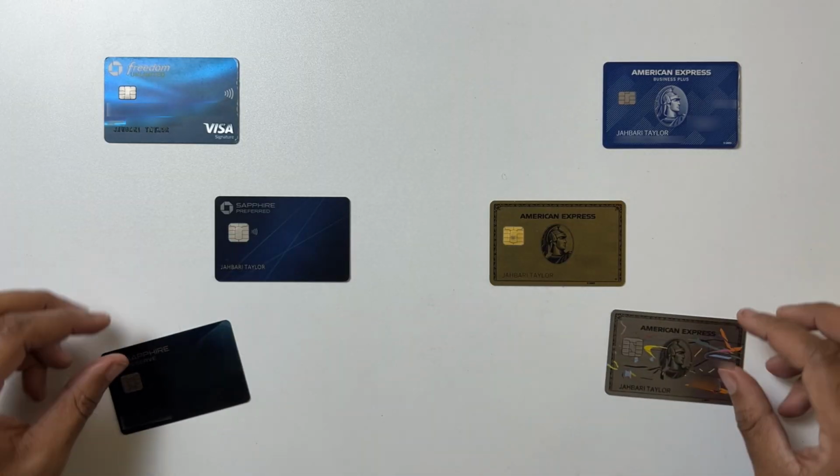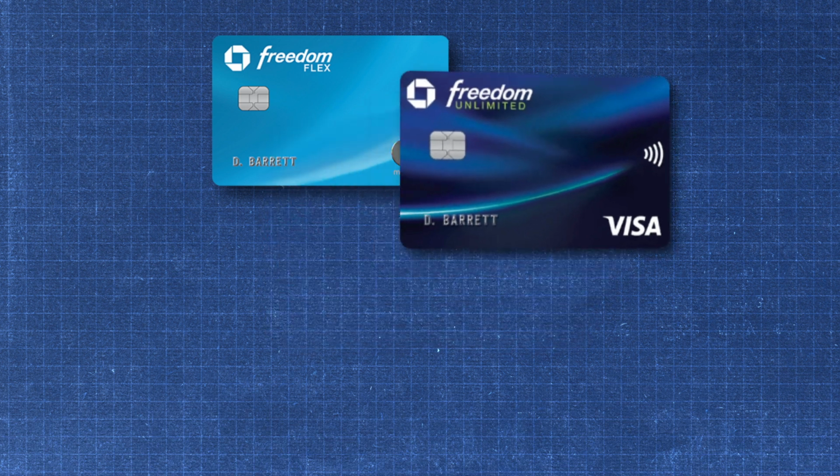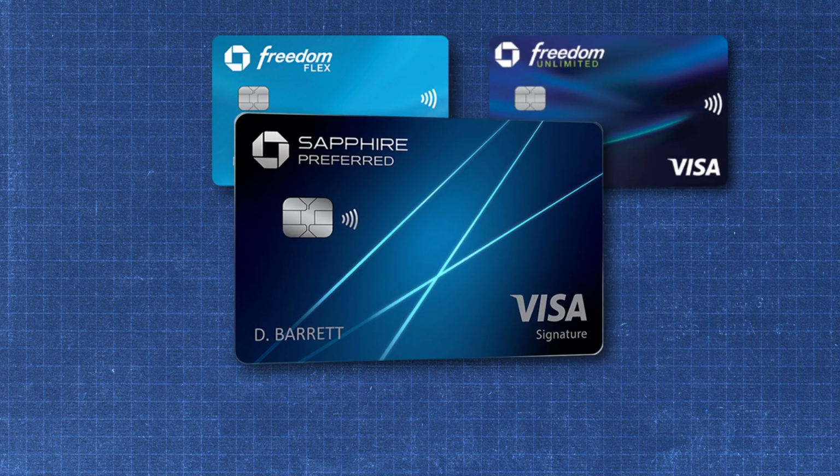The Chase versus American Express Trifecta. Which one is actually better? Today I'll do an in-depth comparison so you don't pick the wrong one, starting with the Chase Trifecta, which includes the Chase Freedom Flex, the Chase Freedom Unlimited, and either the Chase Sapphire Preferred or Chase Sapphire Reserve cards.